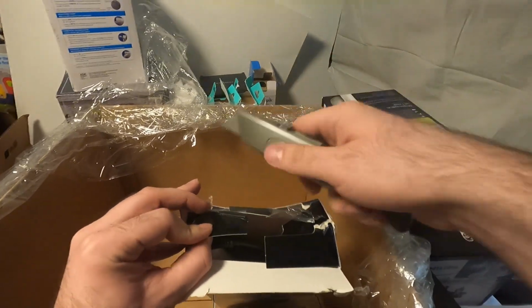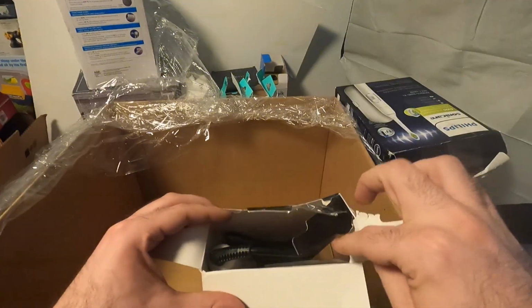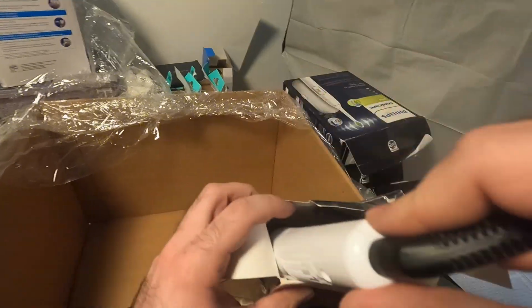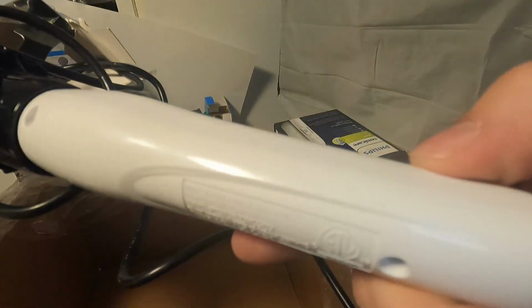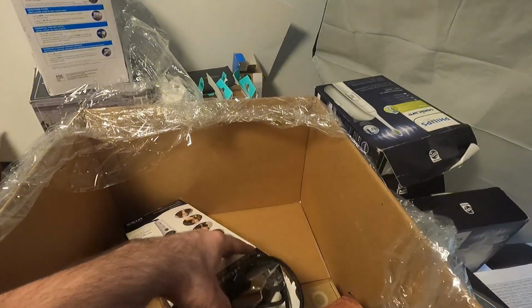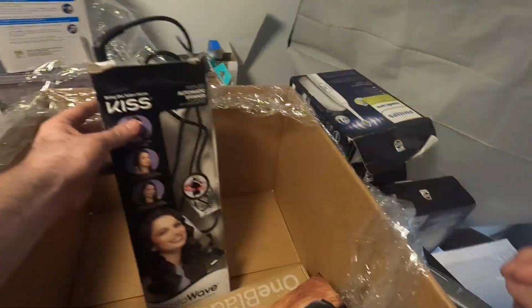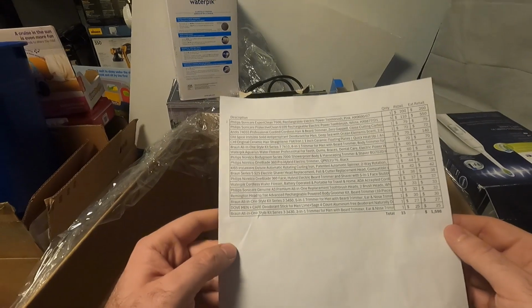Let's see. No, it's only used. A little dirty. Can't really see, but I don't know. Should still be sellable, but that might be like a yard sale thing. I don't think I'll have good luck getting rid of that on eBay.